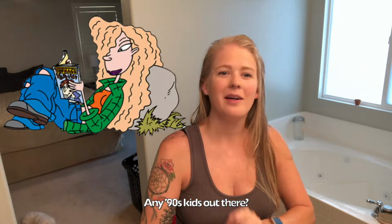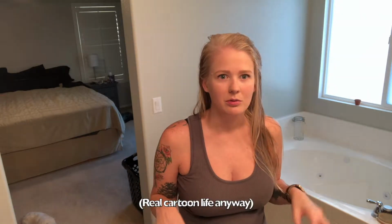So I'm going to dress up as Debbie Thornberry. Any 90s kids out there? One of my favorite shows growing up was The Thornberrys, so I'm really excited to try it out. As you know, if you have ever watched the Thornberrys, she has really big hair, really curly, long hair. Obviously my hair is not as long as hers is, so it's gonna be shorter than in real life.